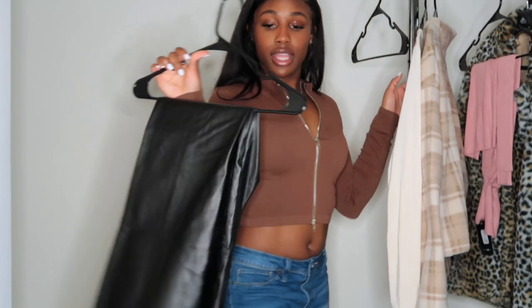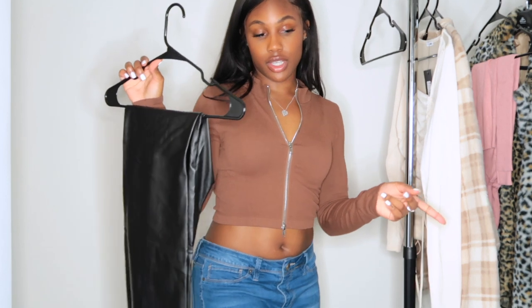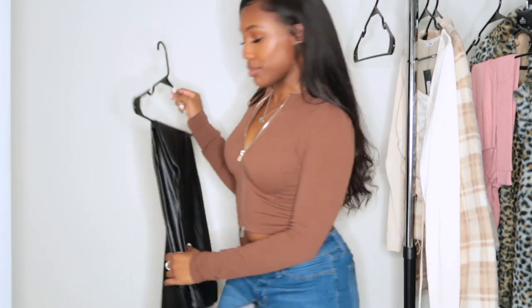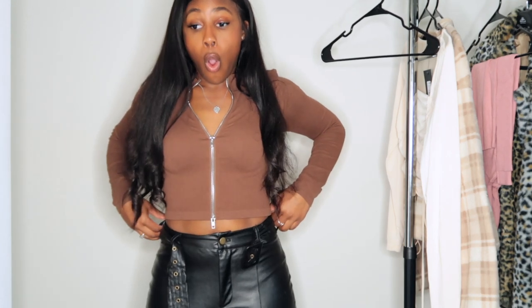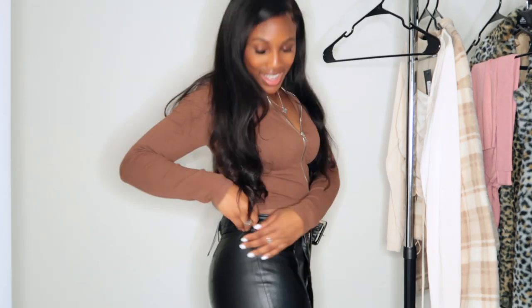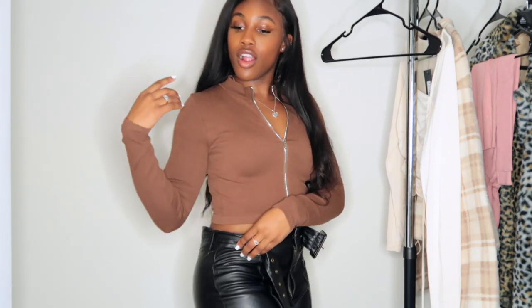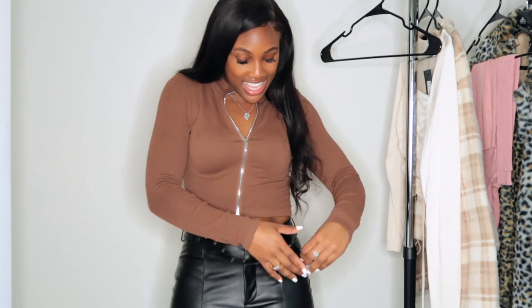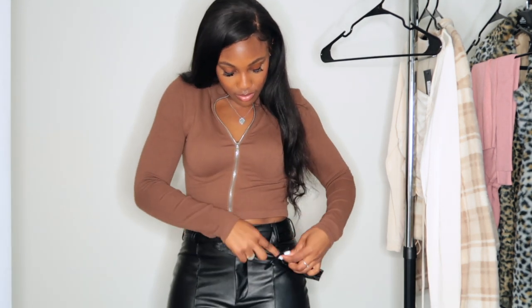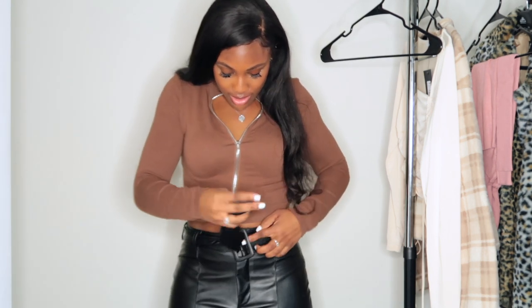These are actually pants. So I'm gonna put the pants on and I'm gonna leave the top on. Yeah, I'm gonna be back. These leather pants. Oh, I just ripped. Anyway. These leather pants, they flow hot. Oop. I already said I'm hot.